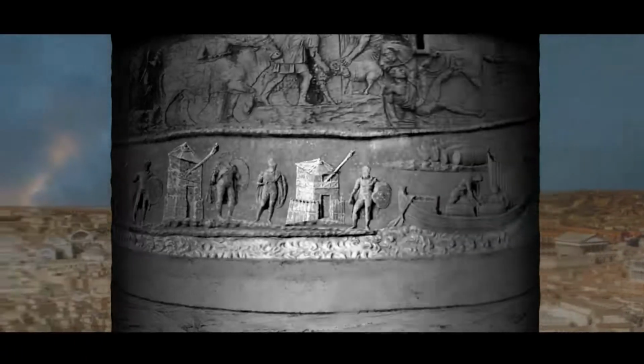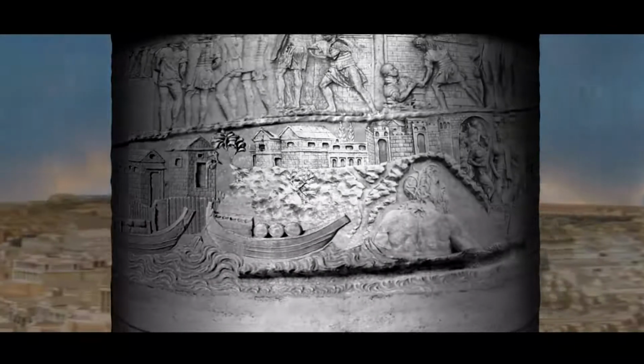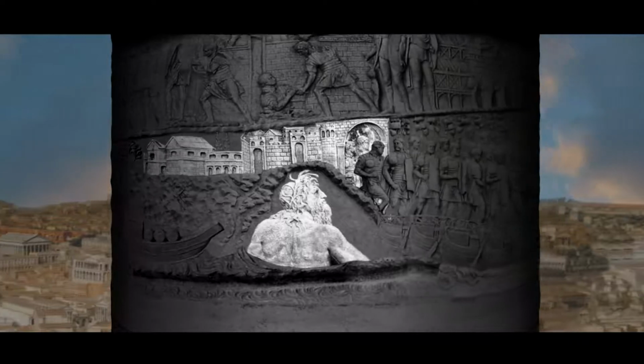The ships are loaded for the troop landing. The god Danube emerges from the waters and observes the beginning of the operations. From the gates of the city come legionnaires as they cross the river on a bridge of boats.